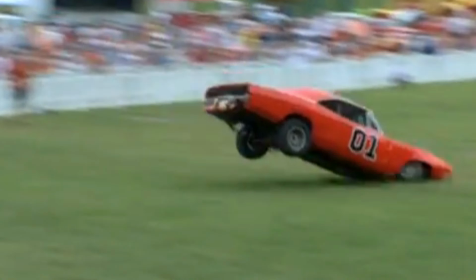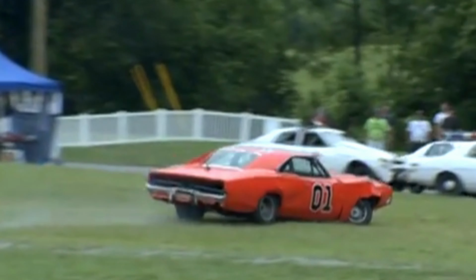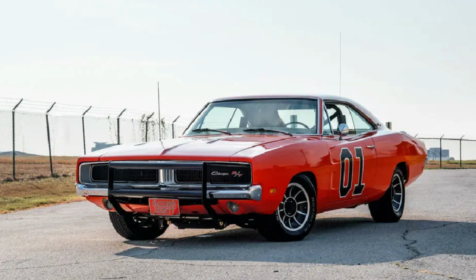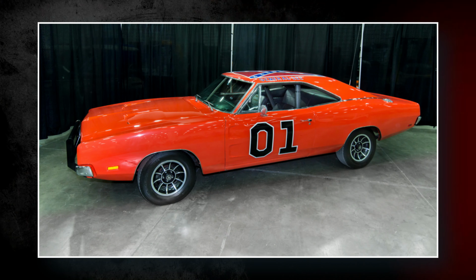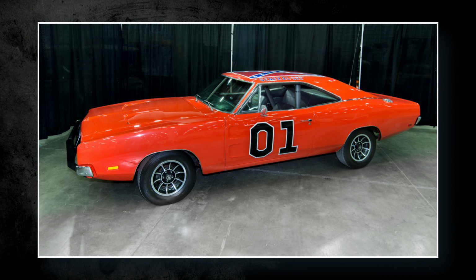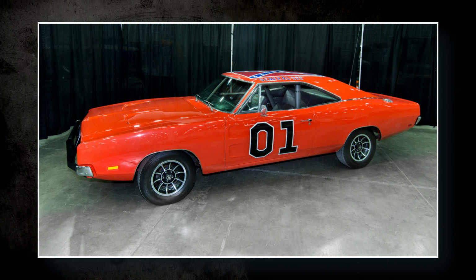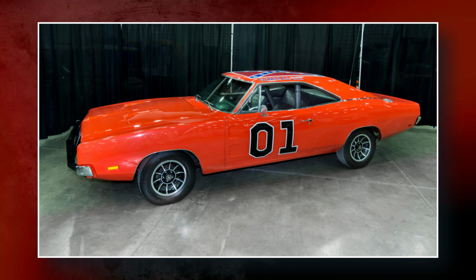Unlike some General Lees that had their doors welded shut for jumps and stunts, this one remained true to the hero car specs, meaning the doors functioned like they did for Bo and Luke Duke. The bidding war for this car was fierce, and no wonder. It was a near-perfect recreation of one of the most famous cars in television history, restored to the exact specifications of a real-deal hero car.